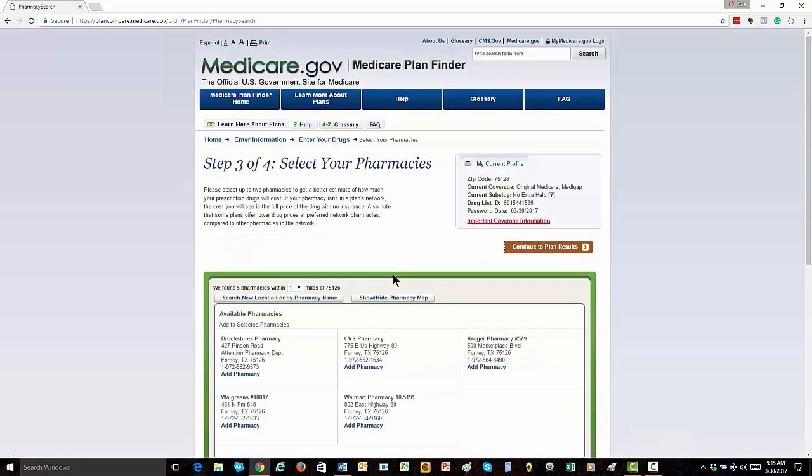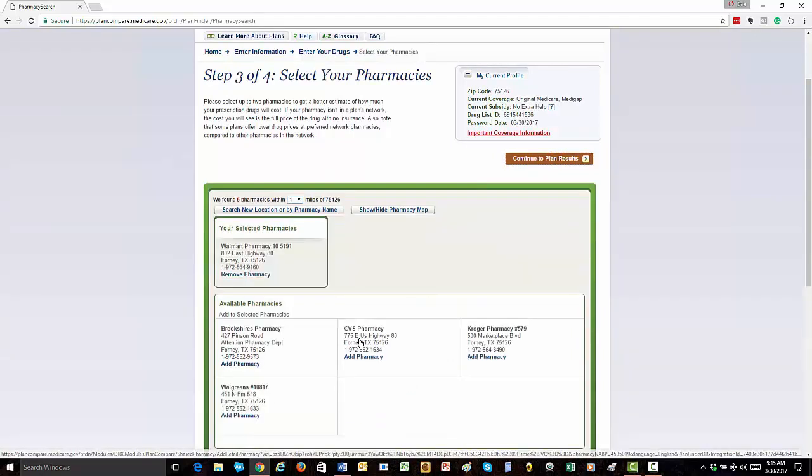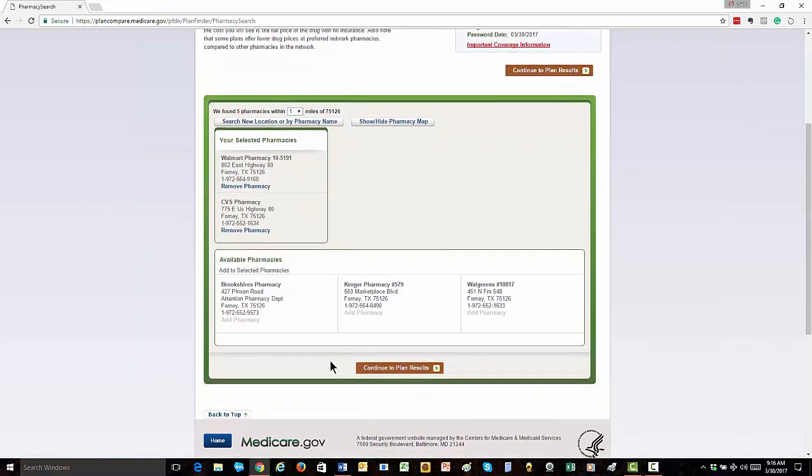Next thing it will ask you to do is select your pharmacies. This is a rural zip code, so there's not quite as many pharmacies. What I would suggest you do, for example, here's Walmart. Add that. And just for comparison shopping, let's say CVS as a second pharmacy that you want to compare. Once you've completed that information, down here at the bottom it says continue to plan results.